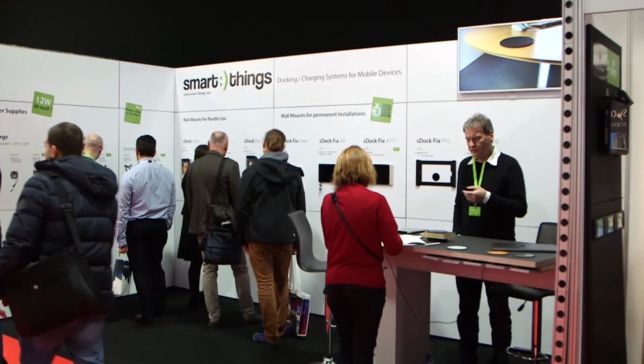My name is Thomas de Templer. I'm the CEO of Smart Things. I'm an industrial designer and I had the idea of making a nice wall mount for iPads.